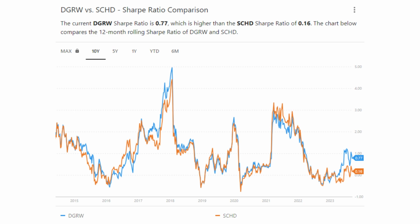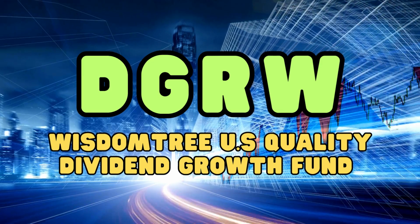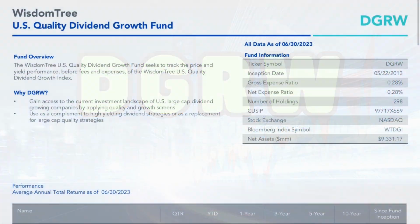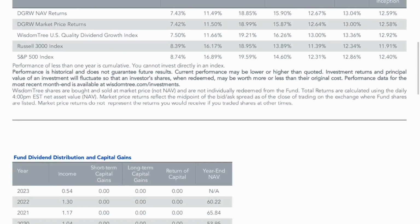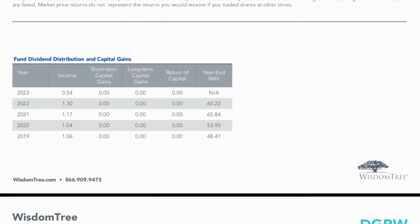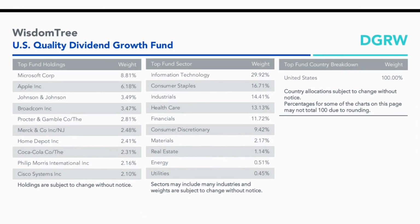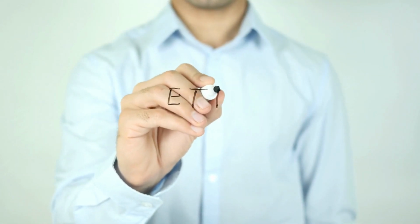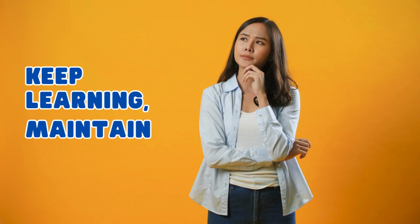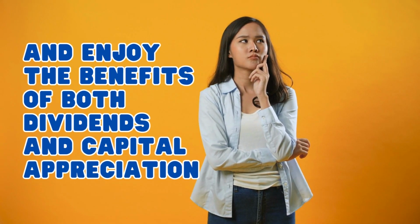Overall, DGRW is an exceptional ETF that offers impressive growth alongside reliable risk management. While its dividend yield may not be the highest, it compensates with consistent dividend growth and monthly distributions. With a strong track record and a unique strategy, DGRW is a worthy addition to your investment portfolio. Remember, investing is an ongoing journey, and your preferred ETFs may change over time. Keep learning, maintain diversity, and enjoy the benefits of both dividends and capital appreciation.